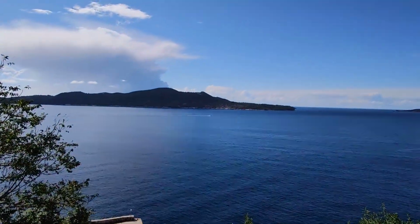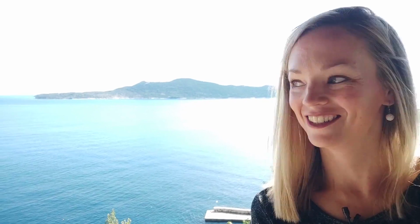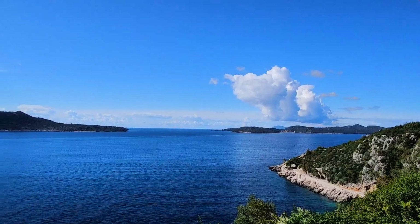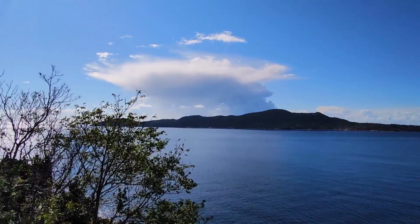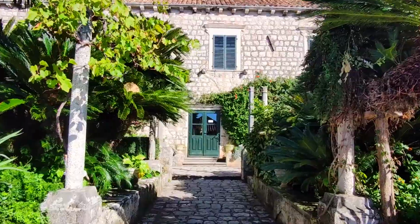So here we have a beautiful view of the islands. I just also didn't expect this. Another little unexpected surprise from this Arboretum. This would be such a beautiful place to have a wedding if you had a really small wedding. I don't even know if they do weddings here, but it would be great to have something here with a nice view. It's such a picture-perfect spot. I just think it would be fantastic for a small wedding.